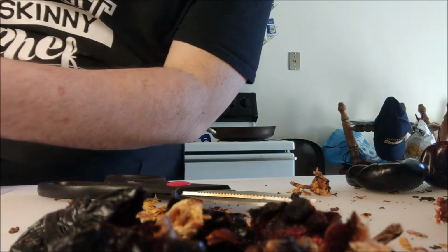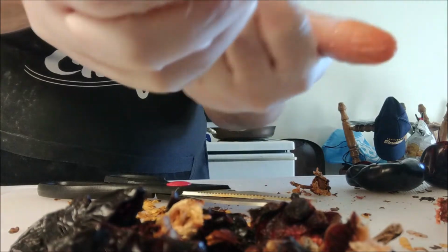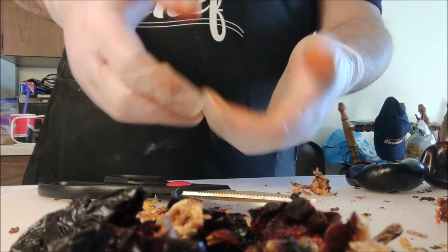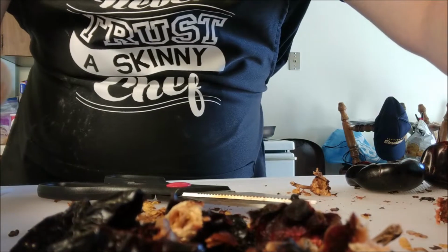Reminder, if you're ever doing anything with peppers, chilies, or anything, always wear gloves. This oil, depending on the Scoville units of the chili that you're using, can be murder. I'll tell you a quick story about it later on when I'm dicing the jalapenos.